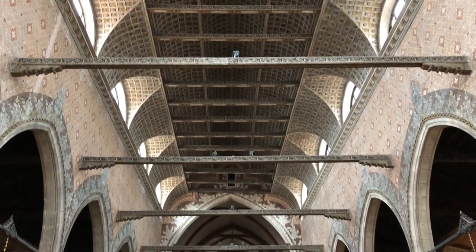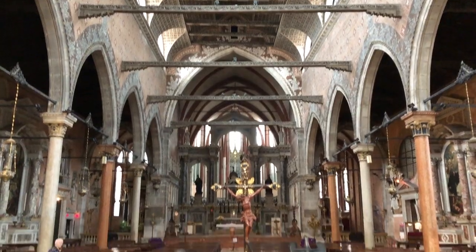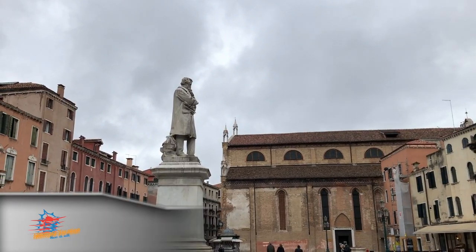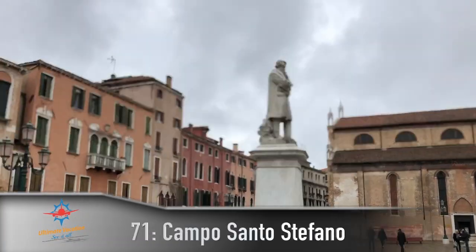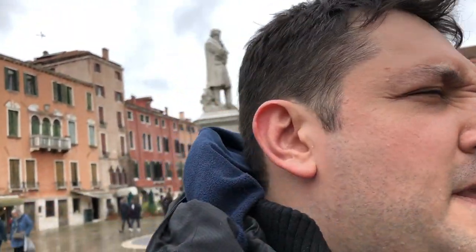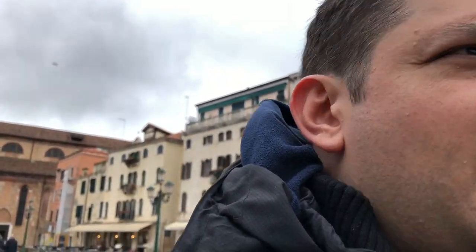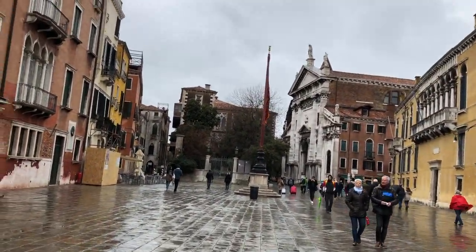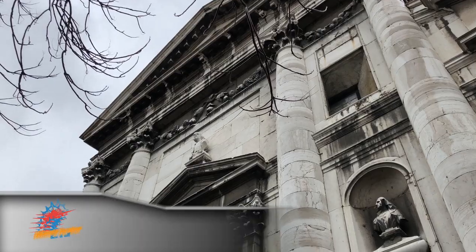Okay, so this is the Church of St. Stefano. This should be included in the Venice Pass. Let's go. Campo San Stefano, but when I went into the church, they didn't ask for any tickets or anything, so I'm wondering if that's the right one. But there is something else over there, maybe it's that one. Let's go and take a look.